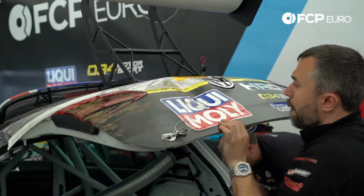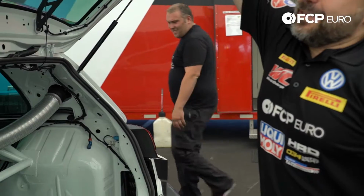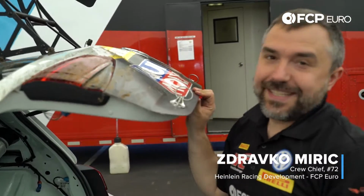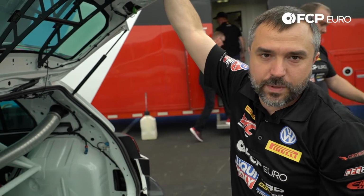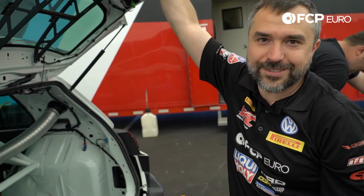Z, what's the strategy getting something like this back to condition? Just make it go race, right? That's all. Mostly cosmetic. I think we might have knocked the alignment out on the rear. And the thing that fixes cosmetic damage the best is when it gets sprayed with champagne when we're in winner's circle. So.